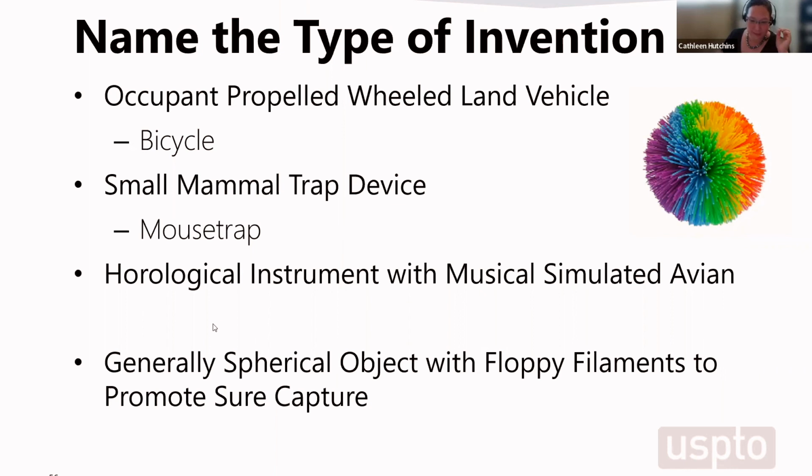Oh, the third one? Horological instrument with musical simulated avian. Cuckoo clock. Exactly. Yes, good job, Mark. Mark beat me to it. And then the generally spherical object with floppy filaments to promote sure capture. This is the actual title for this invention. If Julie's camera were on, I'm sure she'd be holding it up, but that's the hint, upper right hand corner. It's a koosh ball. That's actually the title of the patent.